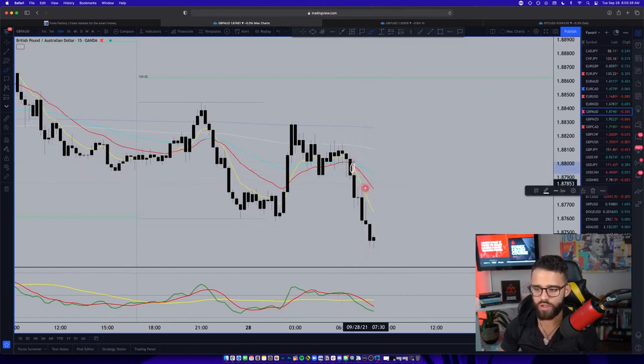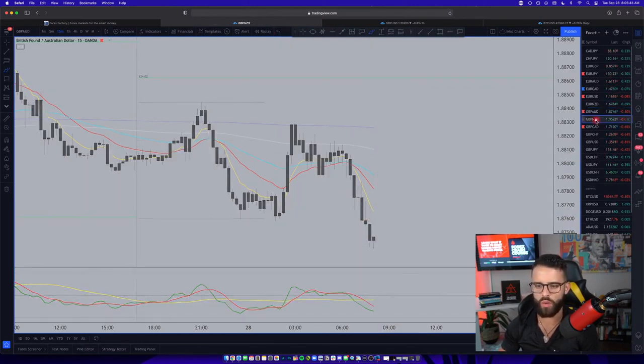See how the 8 crossed under the 21? Maybe we get a pullback to the 21, and that's where we get the move lower. We get an A1 entry, something like that. So we'll keep an eye on this. This is now on the watch list.